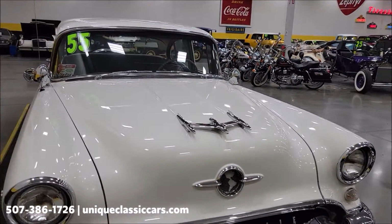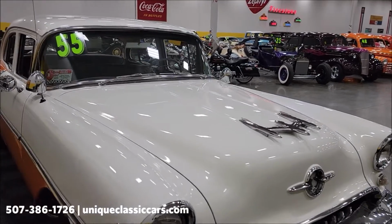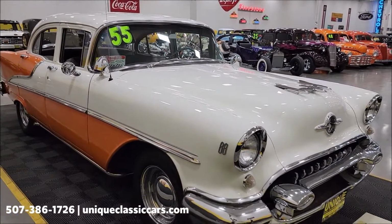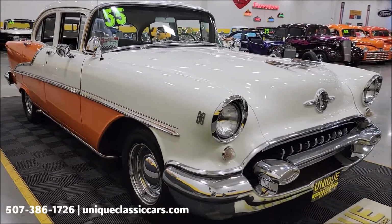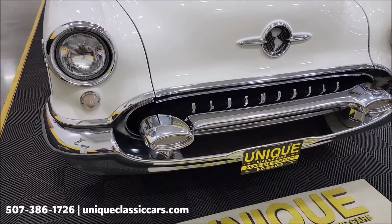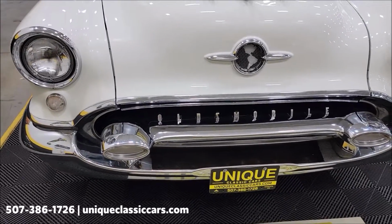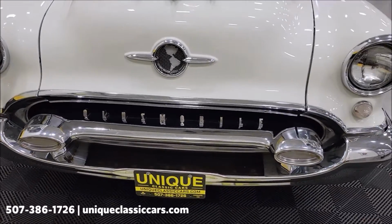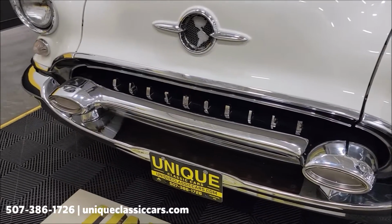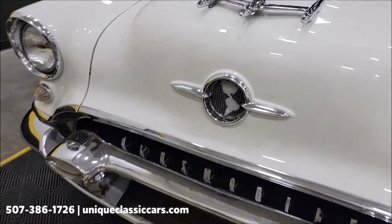324, speaking of engine underneath the hood. That is paired up with an automatic transmission. As you can see, the orange and white color combination. Go ahead and take a look at the chrome bright work up front. Of course, in one of the Tri-5 Oldsmobiles, you're going to have a lot of the chrome around this car. Take a look at the Oldsmobile script. Of course, the Oldsmobile logo on the hood.